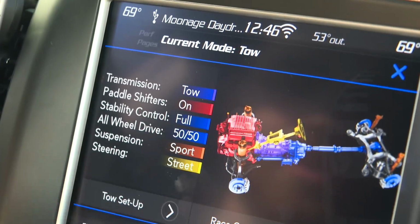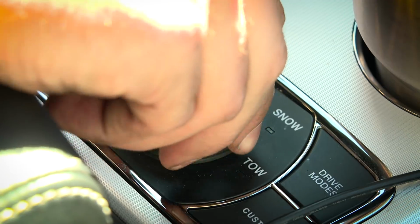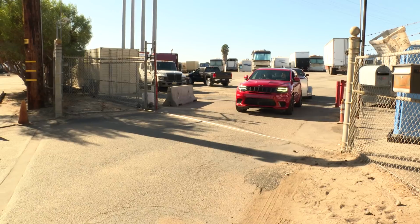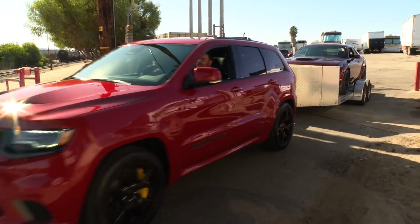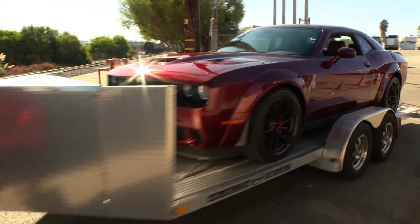I can't believe this thing will tow 7,200 pounds. Is it four-wheel drive, all-wheel drive? All-wheel drive. It's all-wheel drive, so it's going to hook. The other car is going to be fishtailing all over the place because it's overpowered and under-tired. And just look at that.